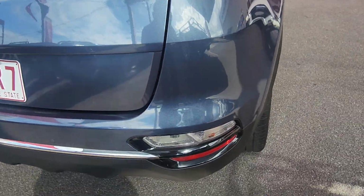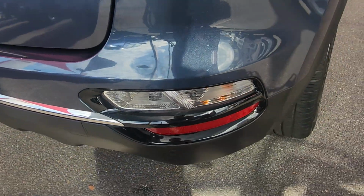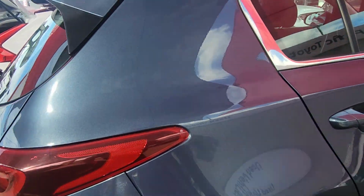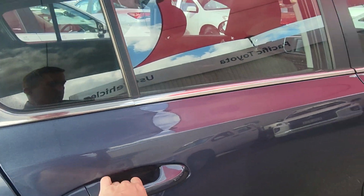Keep coming down the driver's side for you. Again, just some little marks across that rear bar. Now, if there's anything in this video that you can't actually see or you want a closer look at, just let me know. It's all stuff that we can always send you some extra photos of, to help out.